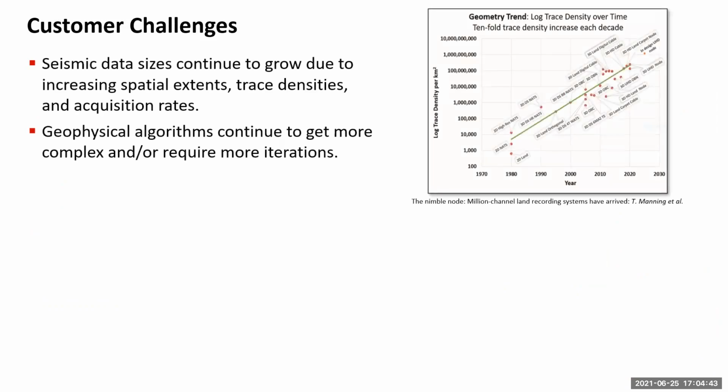As I spoke of before, there are some challenges that people normally deal with. The first two challenges in the list are around the technologies and the data itself. Seismic data sizes continue to grow, and we have seen this year by year with our customers here at Landmark. On the right-hand side is a documented example of how seismic data is growing. The diagram shows how the trace density of the seismic over time has increased by 10 times each decade. The spatial extent of the seismic survey is also increasing, so you are generating a huge amount of data, and the density of data is becoming bigger and bigger.